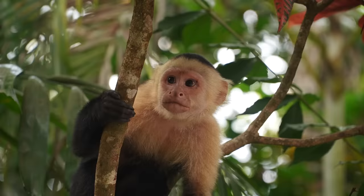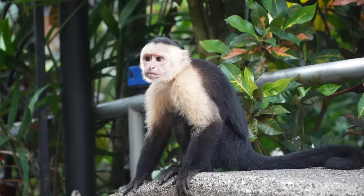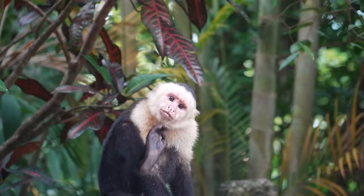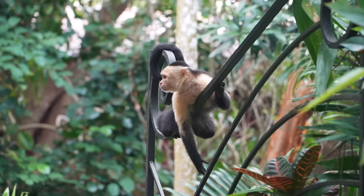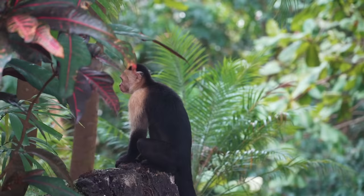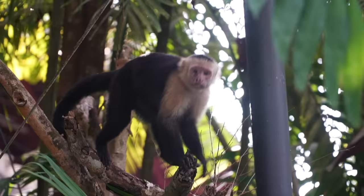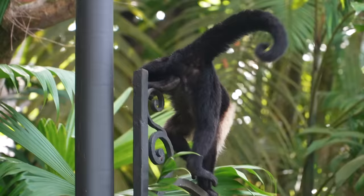Wow. It looks so human. Oh my gosh. They're so cute and tiny. I love their little face and their little ears and their little hands. And their tail is so long. This is so crazy. I'm never leaving Costa Rica.